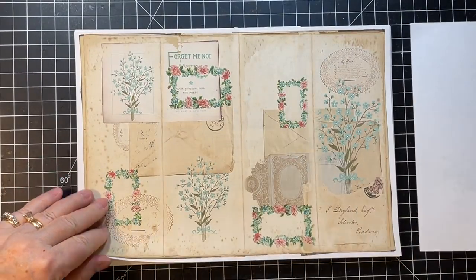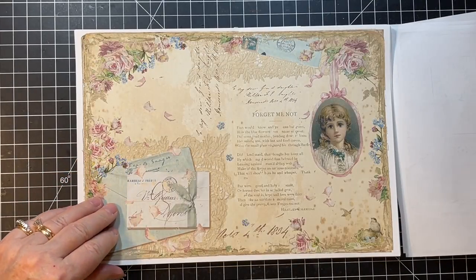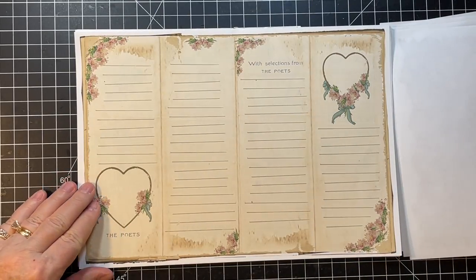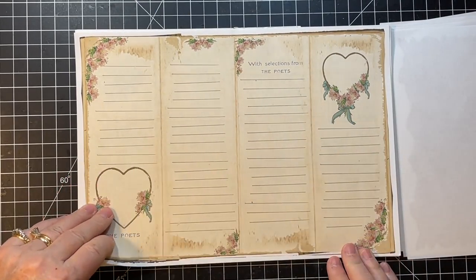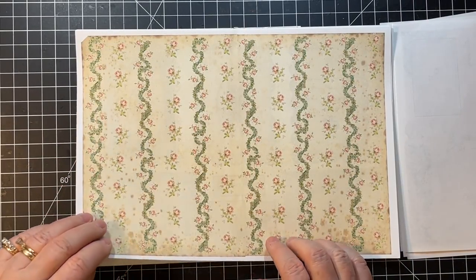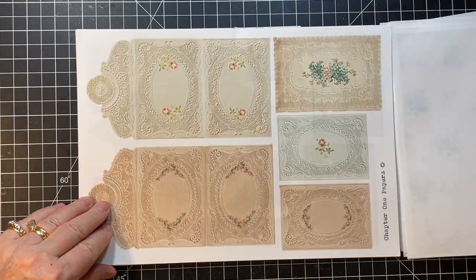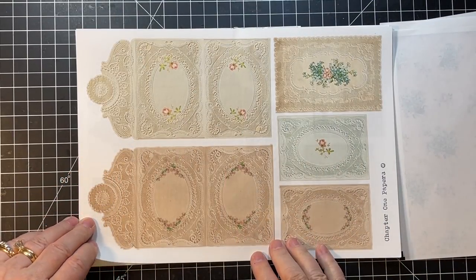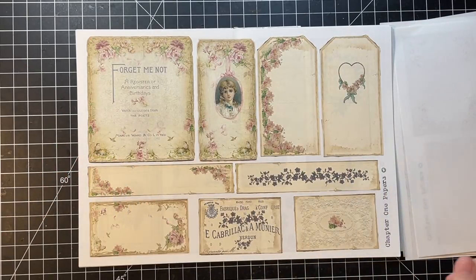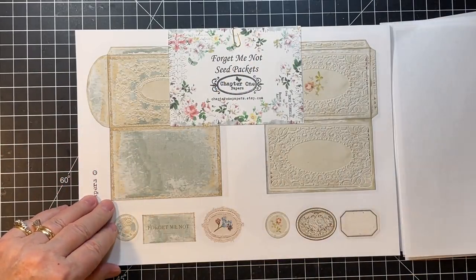Okay. Then forget me not. Isn't that beautiful? Oh, see how pretty? I mean, I just can't come up with another word. They're just pretty. Little lace page. Ooh, that would be fun folded. Oh, I love it. Just love it. Look at these pretty little envelopes. Wow. Oh my goodness. Dainty and pretty. I mean, I just love, love, love them.